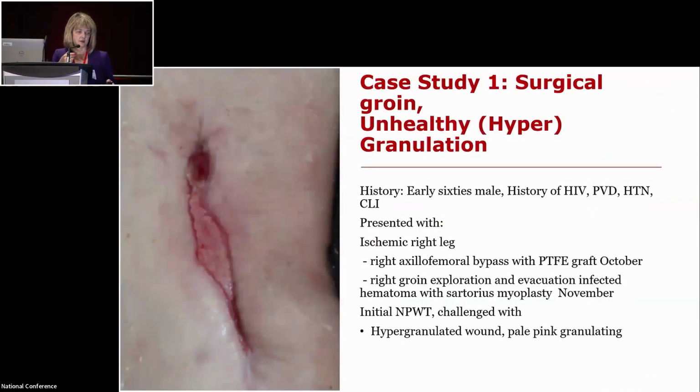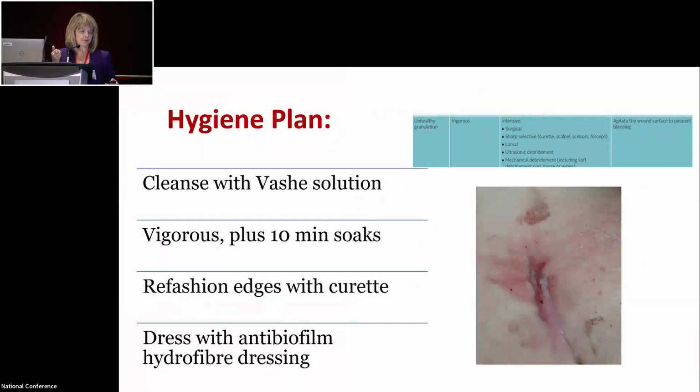Just very briefly, I'm showing you, although you can't really see it in this picture as well as it shows on my laptop, a hypergranulating, so unhealthy granulation, groin wound that we treated with the Vashe soaks to, again, manage biofilm. Don't forget that whenever you see hypergranulation, that's too much moisture and bacterial overload together. We may manage to get this healed up with that.